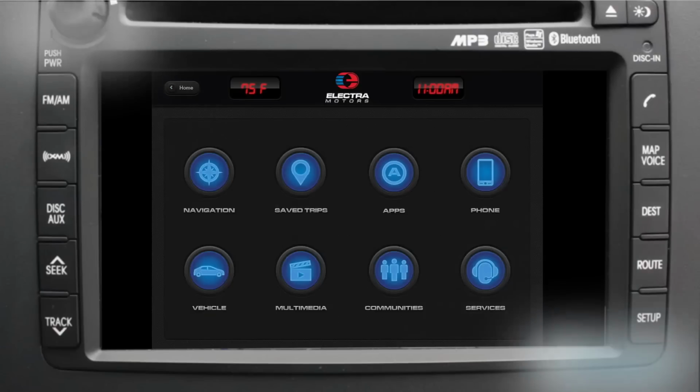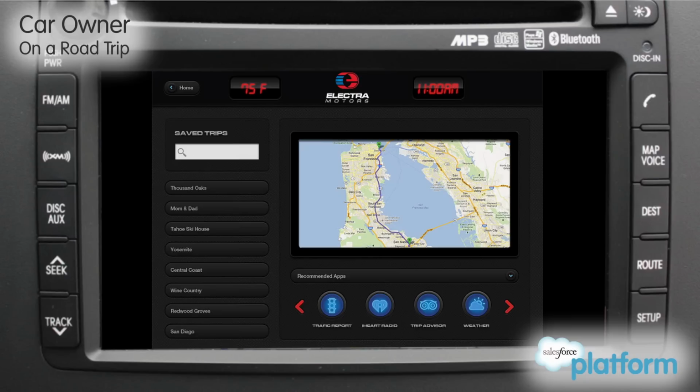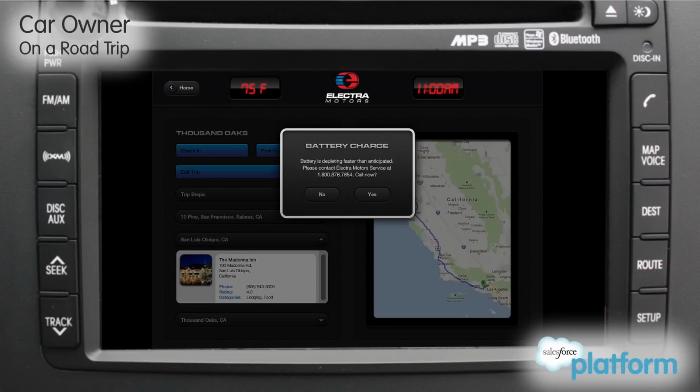Later in her connected car, Jenny prepares for her trip by accessing key apps powered by the Salesforce platform through her in-dash navigation system. Many of the same tools and information that were available through the community portal are also available in her vehicle in a driver-friendly format. Jenny is now ready to start her journey. She selects the Thousand Oaks trip plan, reviews the steps, including a stop recommended by her friend, and then starts navigation.